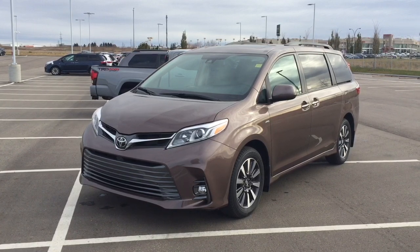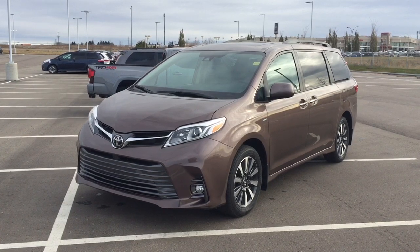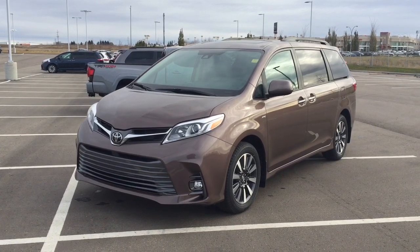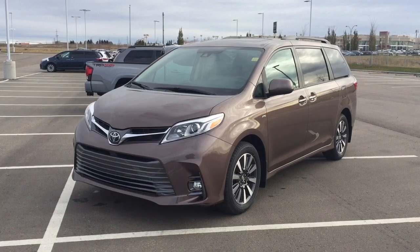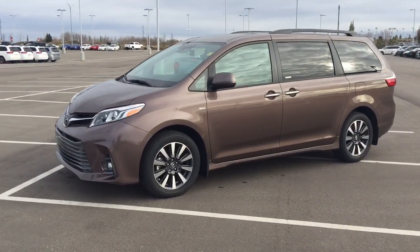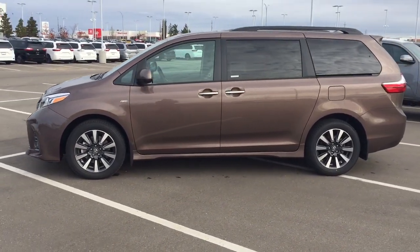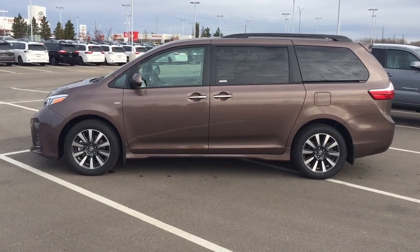Today I'm going to be showing you this new Toyota Sienna XLE. Now the most notable features on this XLE is its power liftgate. You also have your power moonroof along with your heated front seats. Now I'm going to go through a couple more features on the inside and outside of the vehicle just to get you better familiar with this new Toyota Sienna XLE. Let's get started.